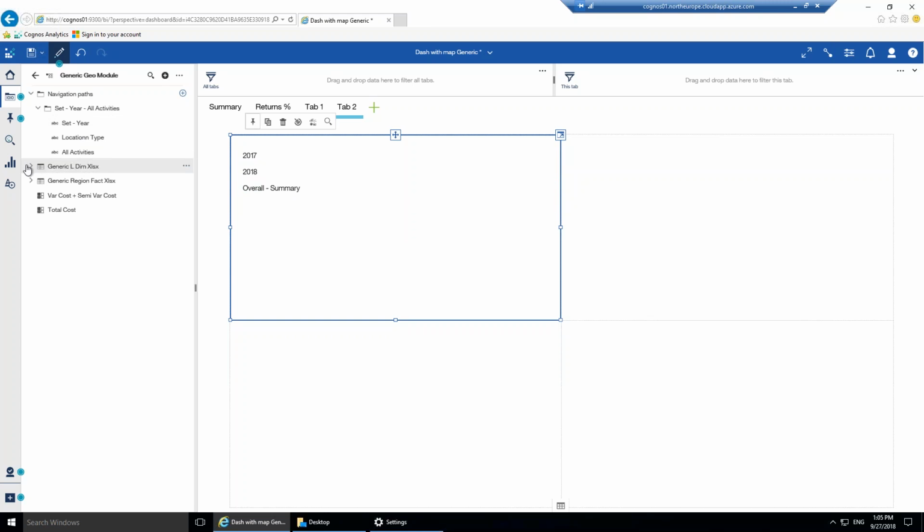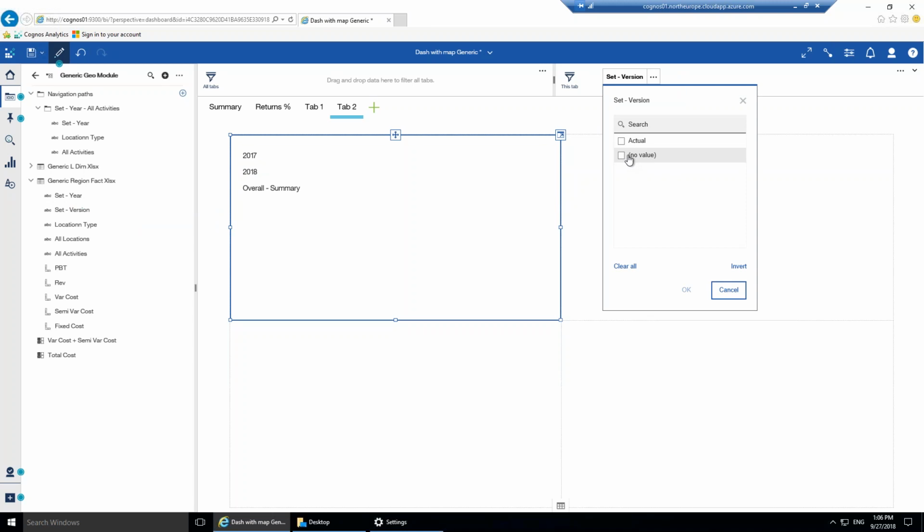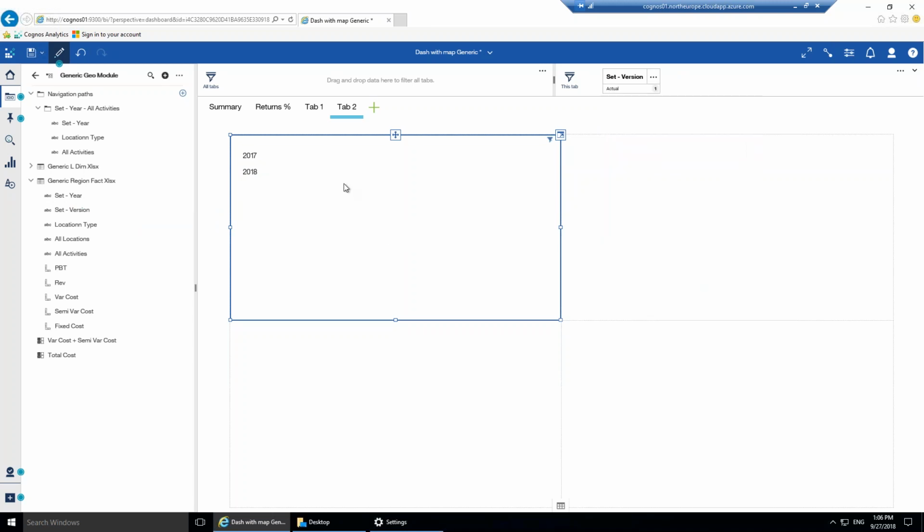If I want to get rid of that, I go into this, and I've got my versions. There's a context slicer up here, so that'd be quite familiar with people who use Workspace Advanced. I drop this in here. Let's see what's in here. We've got actuals and no value, so I'll click on actuals, and the overall summary's gone. Now I'm going to drop in a measure. I'll go for revenue.